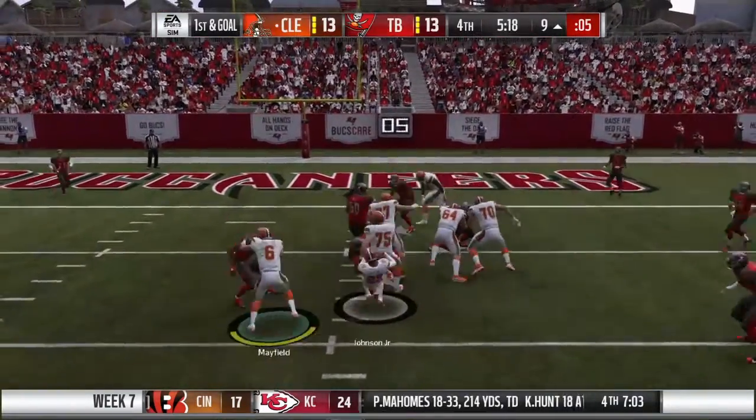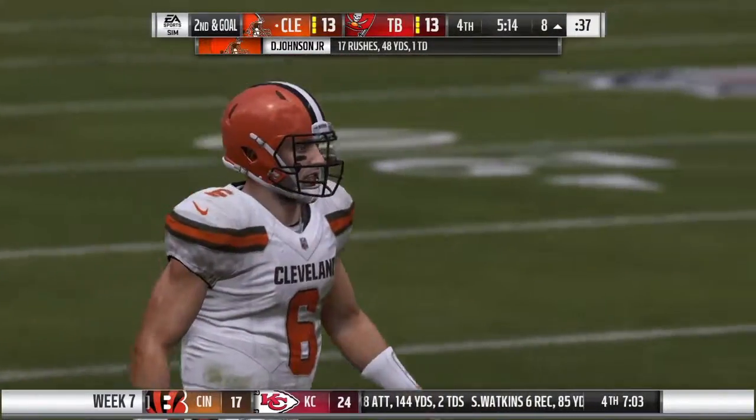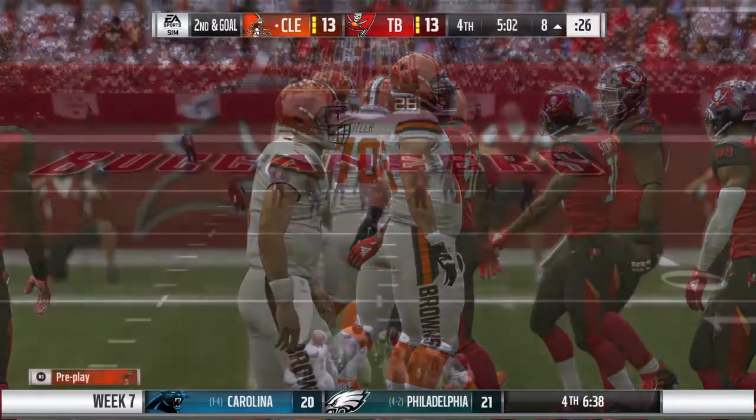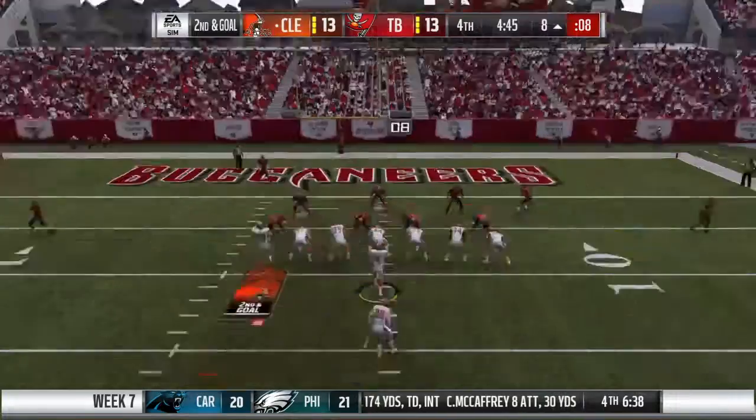They'll try and run. This is Johnson. And running room hard to come by here. He gets it down to the 8. It's a gain of a couple, and it'll be 2nd and goal. Defensively, pretty good start there with their backs against the wall. That's a win for the stop troops right there.